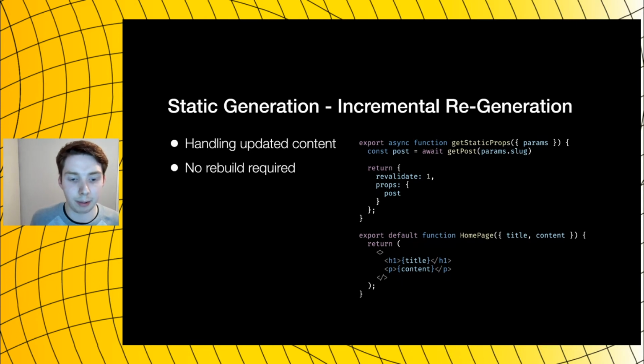So Next.js allows you to regenerate this single page based on an interval. So you can return a revalidate 1, and then every second after a request comes in. So it's not going to hurt performance for a single user. It's going to always, in the background, regenerate the page based on requests that came in. So no rebuild is required.